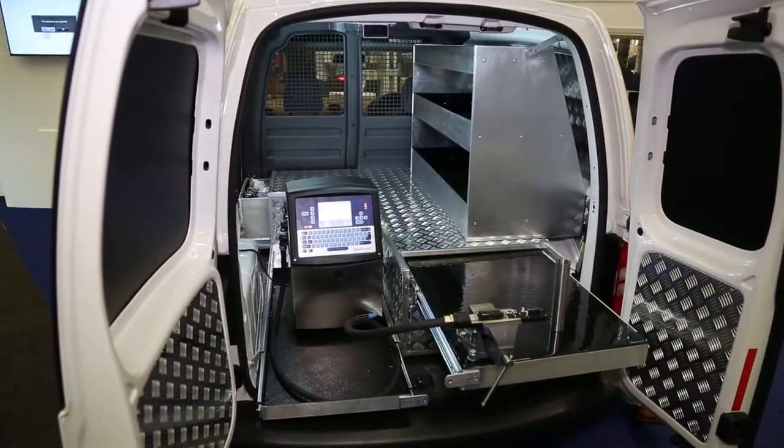I think this is the 4th time we've been at the Propak Cape show, and this is the busiest of all.